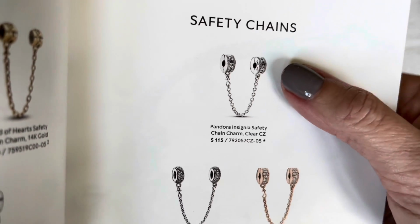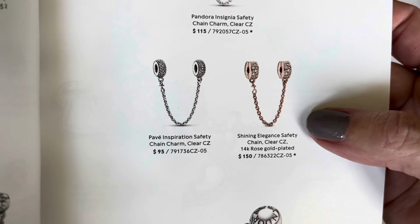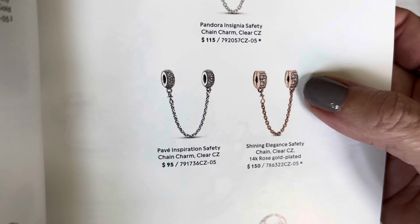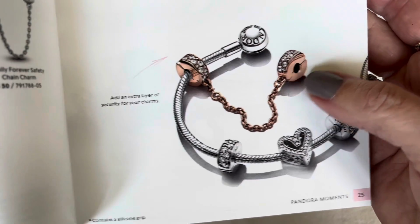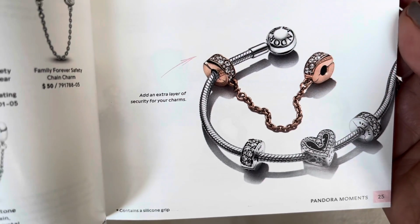And those are nice because then you can remove them and add them. And then right here, we've got pave with silver and pave with rose gold. This one is a clip, this one is not. And then it just kind of shows you how it works on a bracelet. And it says it gives you that extra layer of security for your charms.